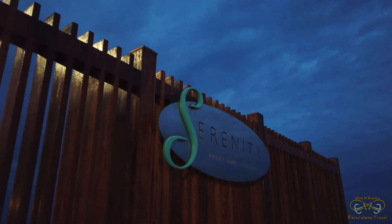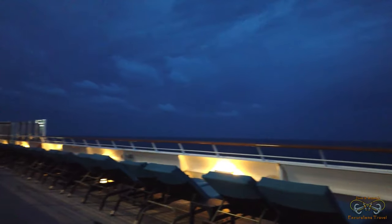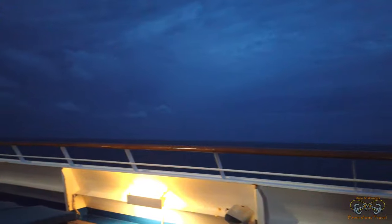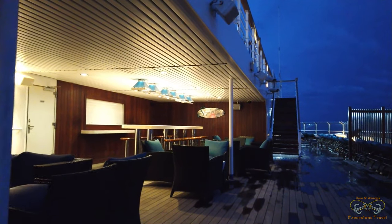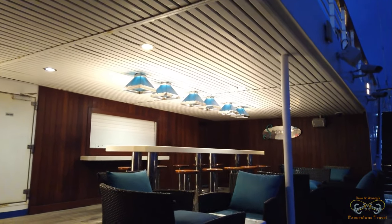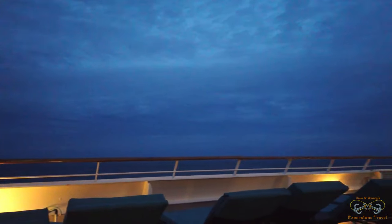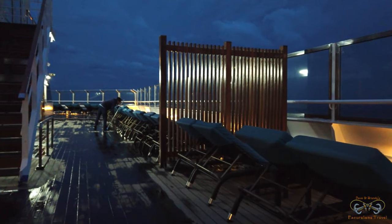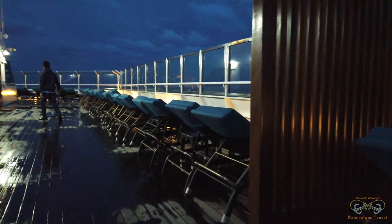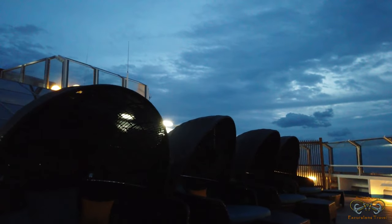And now let's get some adult time at the Serenity area. This Serenity is actually two levels. So this is the first level with a whole bunch of loungers. And there is also a bar down here as well. Just nice, comfortable seating. Wouldn't be Serenity without the clamshells.